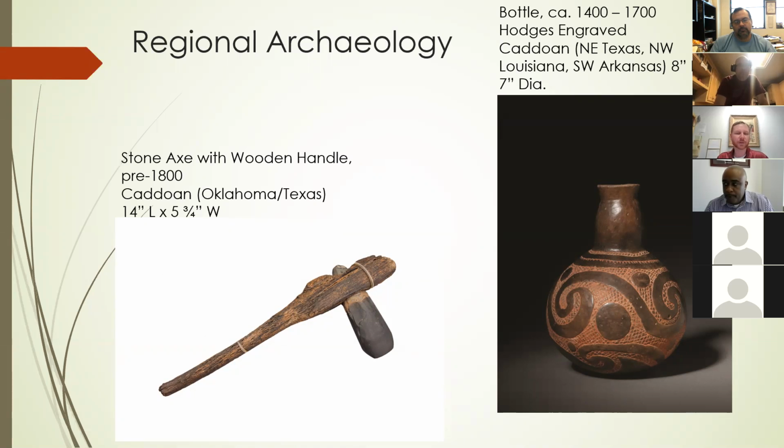Now the piece on the left-hand side of the screen is a stone axe with its wooden handle that was made by the Caddoan peoples prior to 1800. And this is a very interesting piece, and I think one of our more popular pieces in the archaeological study area that we have on exhibit. This piece was actually found in the Red River, south of Idabel, by a local collector.